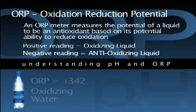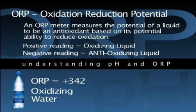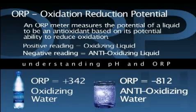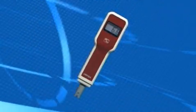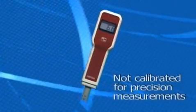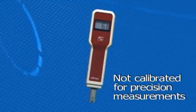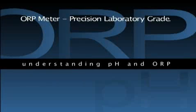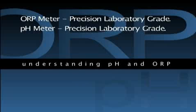So as an example, a bottled water such as this one with an ORP reading of positive 342 is an oxidizing water and therefore not desirable. But the water from an alkaline ionizing water machine, such as this sample, reads minus 812 and is an antioxidant and therefore very desirable. ORP can also be tested with inexpensive meters that are not as accurate and consistent with those used in the controlled environment of a professional certifying laboratory. So the tests you are about to see used an ORP meter that is equally as sensitive and highly calibrated as the pH meters used.